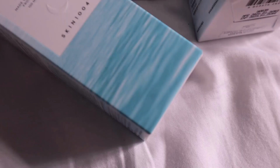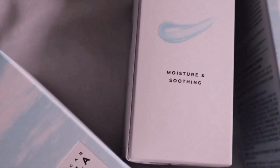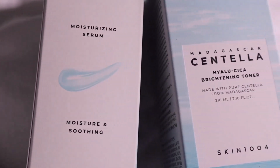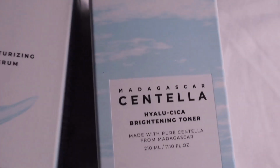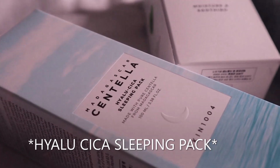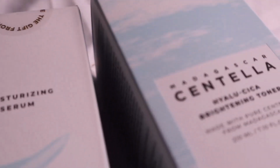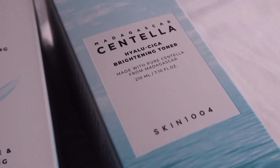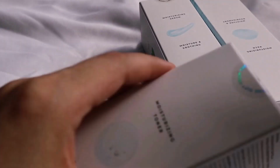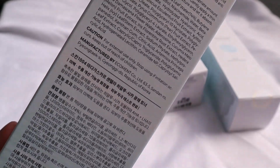Okay, so the specific skincare na ito try natin, guys, is the Skin1004 Madagascar Centella Hyalu-Cica set. So, merong Madagascar Centella Hyalu-Cica Brightening Toner, merong Hyalu-Cica Blue Serum, and then the Hyalu-Cica Sleeping Mask. Guys, the Skin1004 is very famous, like award-winning brand sa Korea. There's this famous Korean app, yung Wahay app. Meron doon mga Korean cosmetics and skincare, and nasa top 1% talaga daw itong Skin1004.